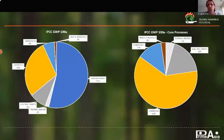Here we don't need to get into details, but it's just to give an example of how it helps us to visually see those impacts. We have here global warming potential, and we can have a view where it includes the impact of raw materials, but we can extract that as well and see what are the impacts coming only from our core processes, and then we can address the areas that are more important.